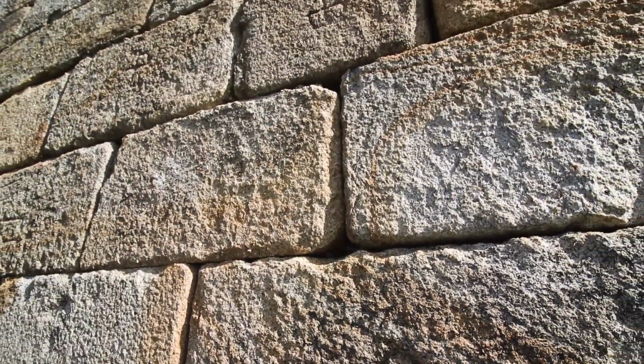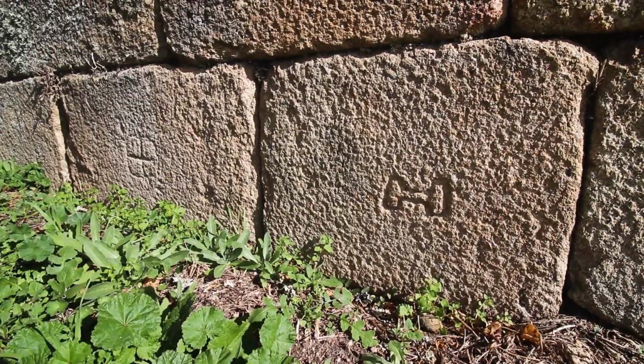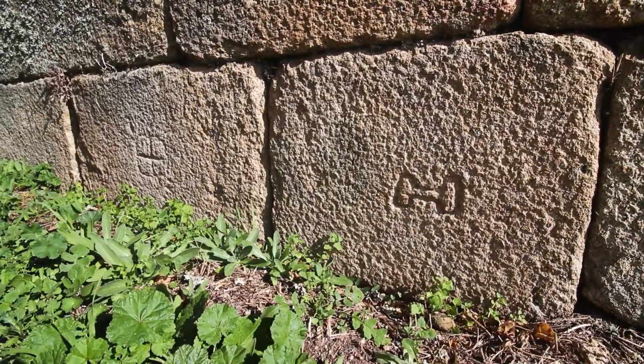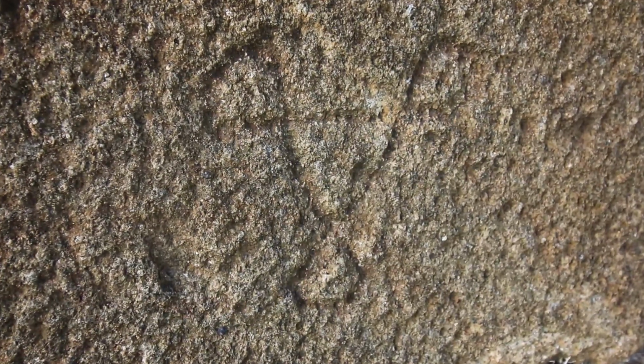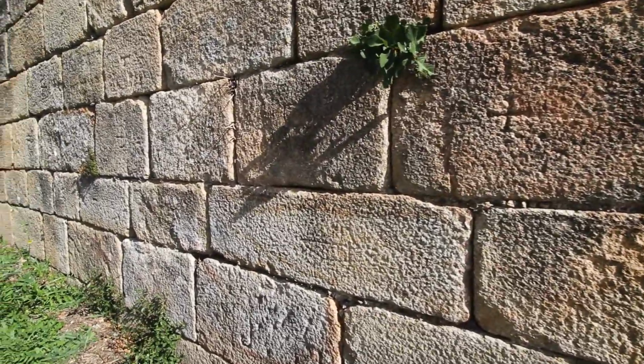I clearly didn't know what this was at the time, and there's nothing explaining it. But with my research, I discovered that these are mason's marks. I think that's the correct name of it. These marks were intended to identify the artisan who carved the stones and to make payment to them.